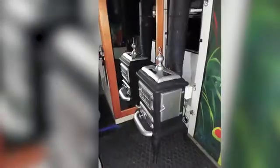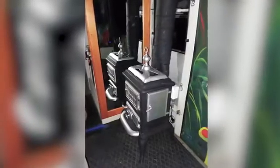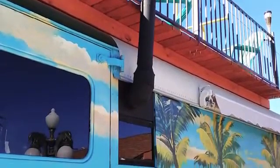We have a stove that usually sits here, but now that we're in summer, we're looking at doing a roll-around air conditioner. And it's a great little spot for it. It kept us really warm in the winter. A wood-burning stove is pretty easy to fuel.